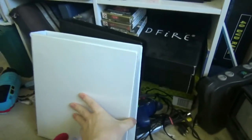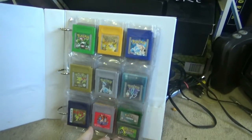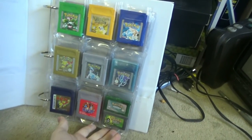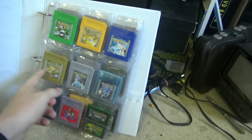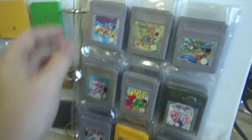What I have got here is my Game Boy games. Now, I've recently had to split these into 2 separate binders, one for Game Boy, one for Game Boy Advance. So yeah, there's all my Pokemon games. The crazy thing is, all these were maybe $5 for the lot, because I get a lot of these in bulk lots. And so I've got so many.